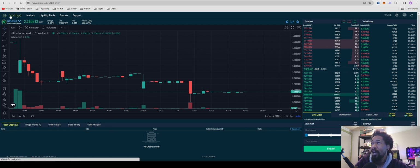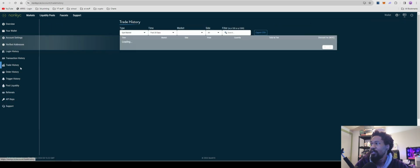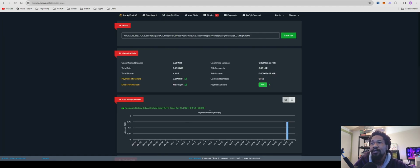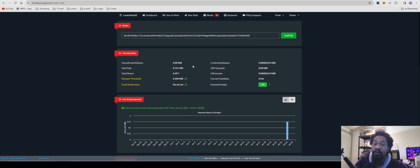As far as sending out of this exchange, I was able to do that. We will go to trade history. As you guys can see, I swapped my NIR into USDT. These are all the sells for it. And then I swapped that USDT and bought some Dogecoin, and then I sent it out to my usual exchange, Xeggex, to go into my other random crypto activities. But yeah, as you guys can see here, I did mine it for a little bit. I did get a little bit of an airdrop for making the video on it. Win-win, you know, cool.